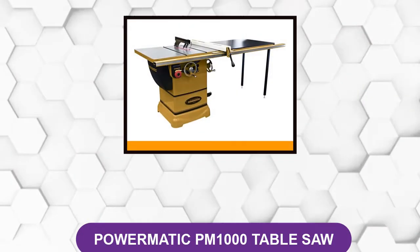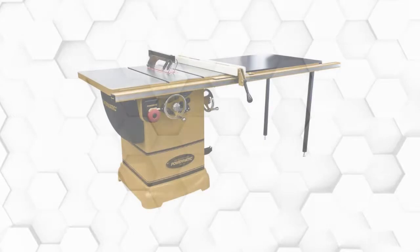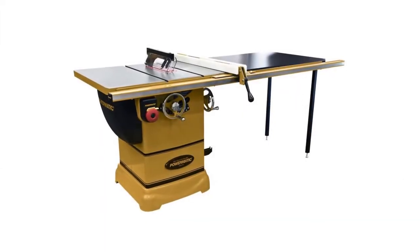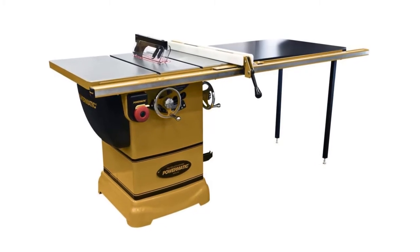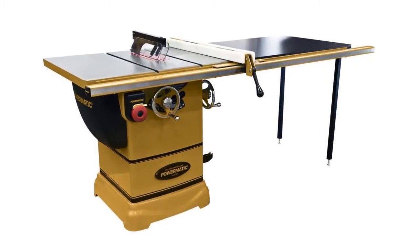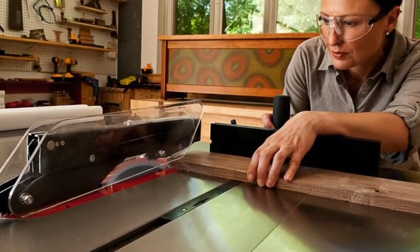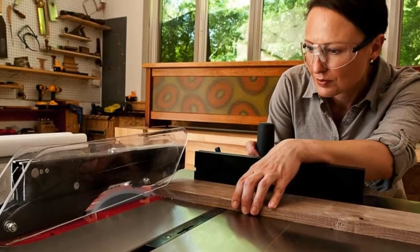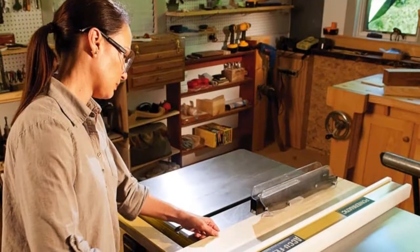At number 2, Powermatic PM1000 Table Saw. This table saw looks like a cabinet running a 1.34 HP motor that doesn't seem to have enough punch. But a specific poly V-belt system ensures that the motor is used to its maximum efficiency and reduces the vibration of the blade. Also, it comes equipped with a 50-inch rip fence and a miter gauge that can pivot up to 60 degrees in either direction.